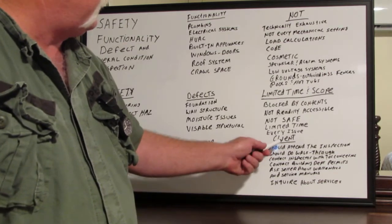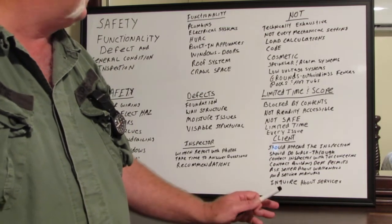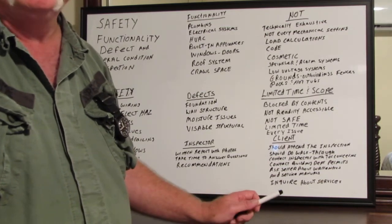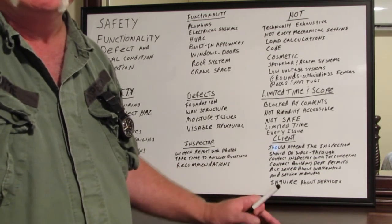And that's the reason why, going down here to the client, I would like for you to be there. The more eyes, the better. And I'm probably one of the few inspectors that encourage that. But I'd like for you to be there at the very beginning of the inspection.